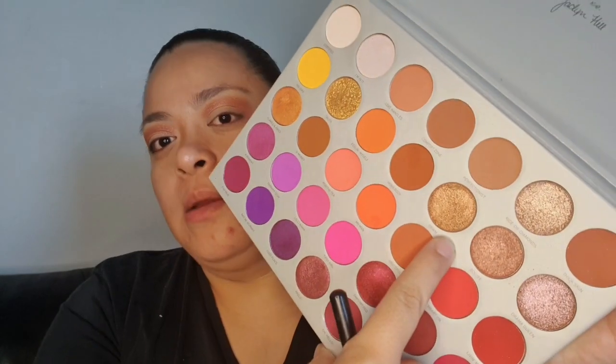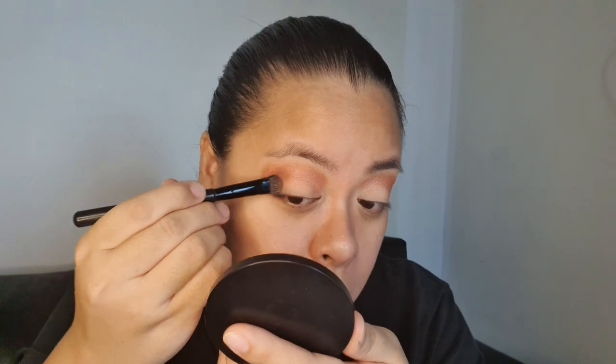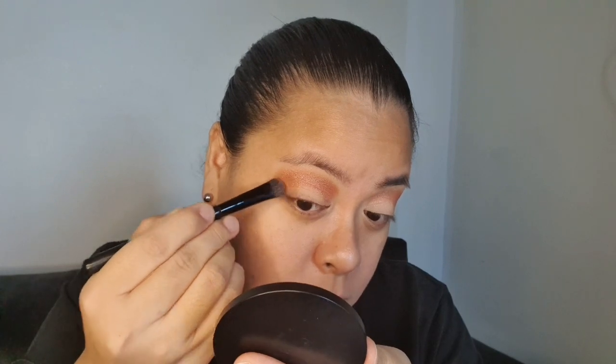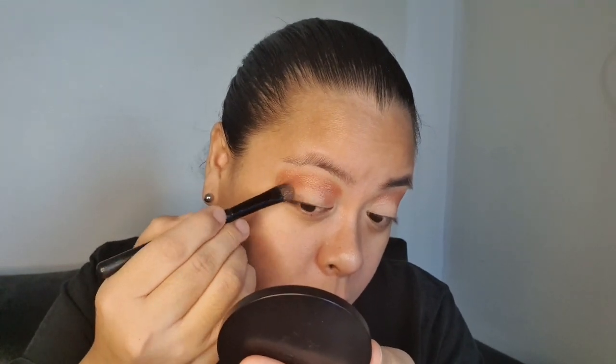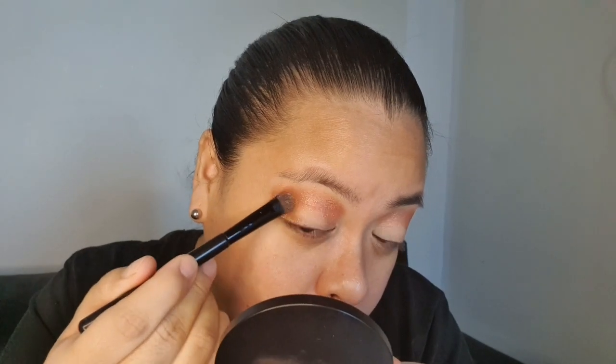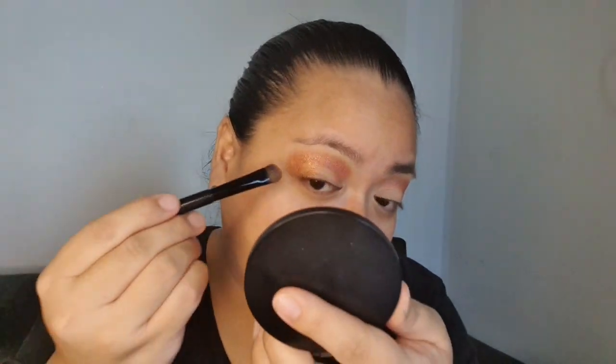So moving on, I am going to take this shade called GRWM, Get Ready With Me. On the same brush, I'm just flipping it to the other side and I'm going to put that on the outer corners. Because this is a darker bronzy shade, I think that will, yeah, I like that. It's just gonna add some depth on that outer corner.